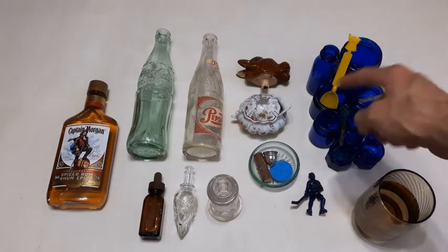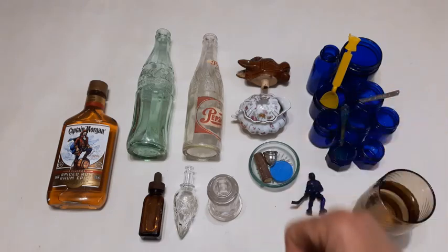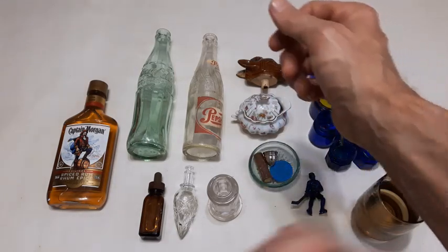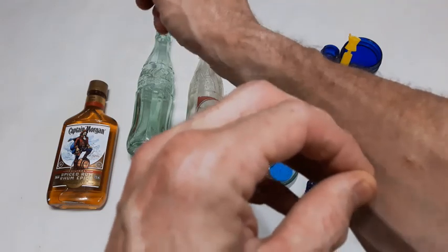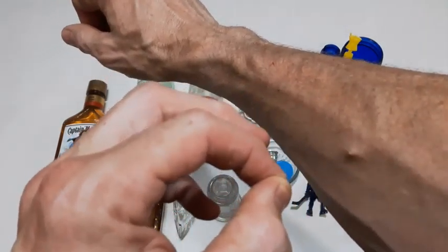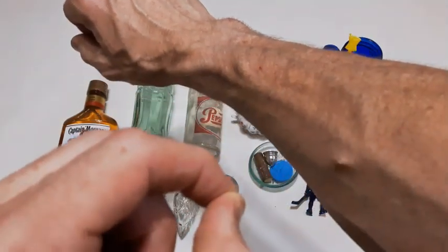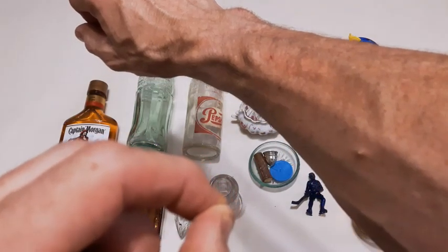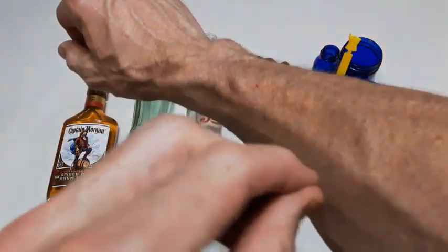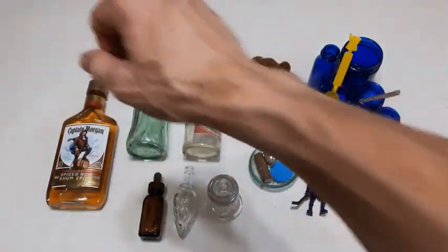Next up, we got 1, 2, 3, 4, 5, 6, 7, 8, 9 cobalt blues, which basically is about $10. And what the heck was that? Look at that! That's a hair on my arm. Jeez, how long is that thing? That should be on my head, not on my arm. Holy frig! What the heck? There it is. Wow. Beauty.